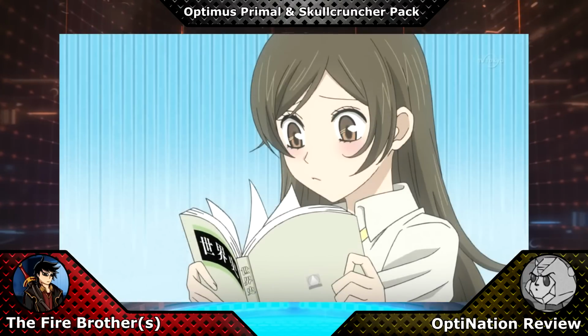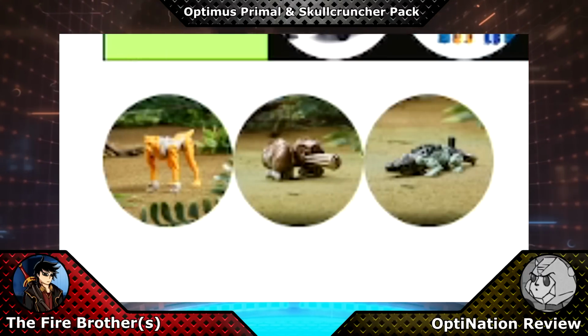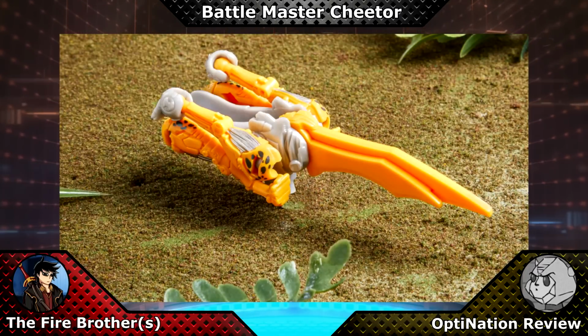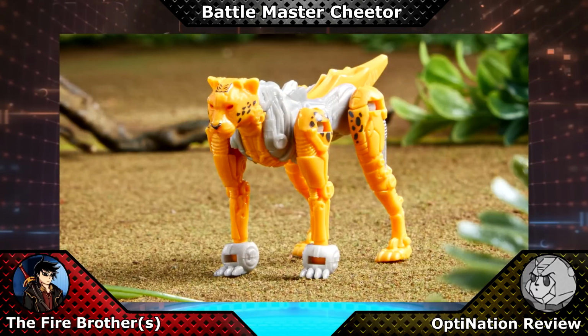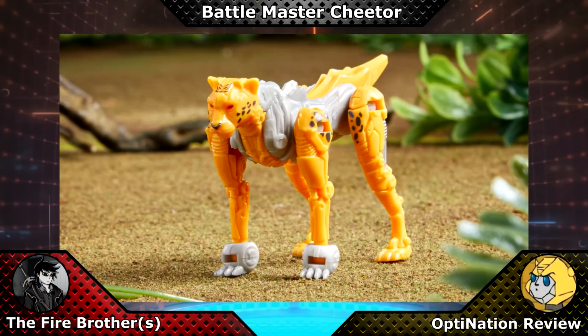And lastly, we have the little, I think these are called the weaponizers. We have this Cheetor that transforms into a blade. I think that's cool, honestly. Cheetor looks super skinny. Again, very Beast Machines-esque, but I don't mind. Yeah, I really love the.